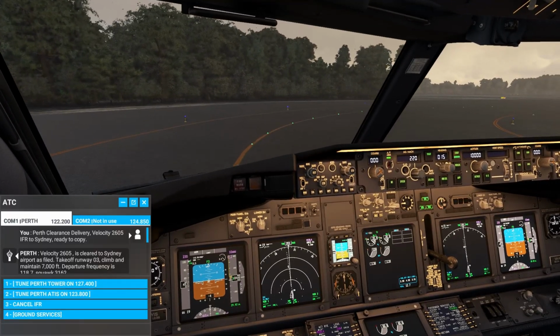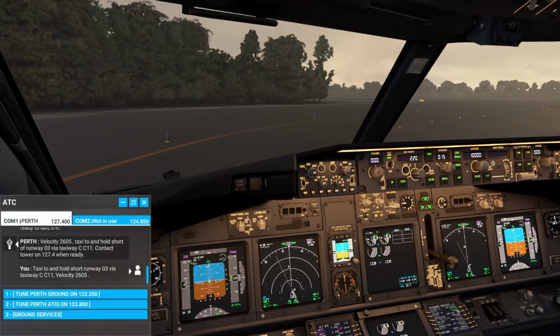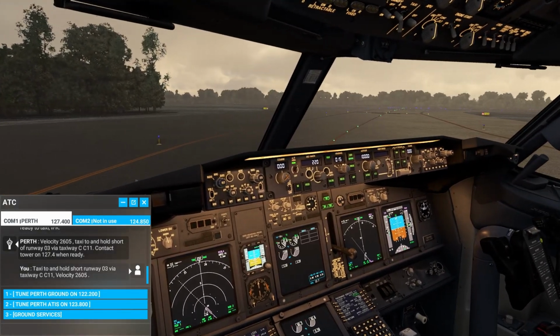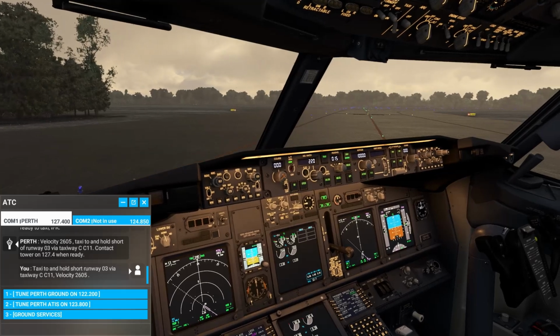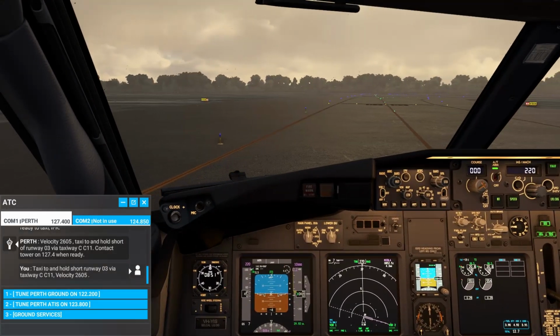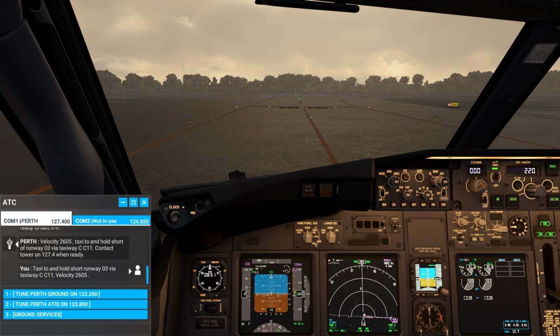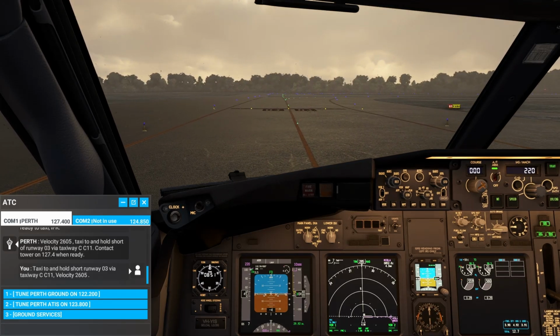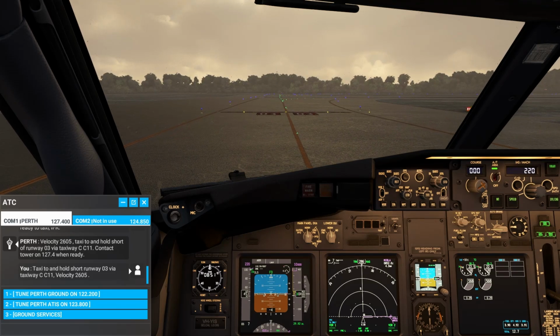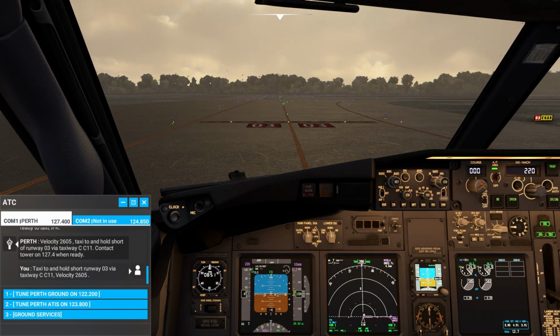Alright, next up is the runway threshold, so we can switch to tower frequency. I've got the brake on the trigger, so it's basically on and off. It's like 0 or 100%. I don't have any rudder pedals yet. It's high on the list, but not yet. Alright, speed brakes RTO.